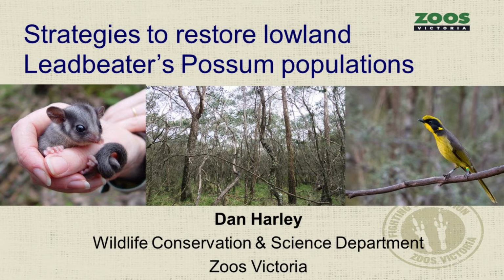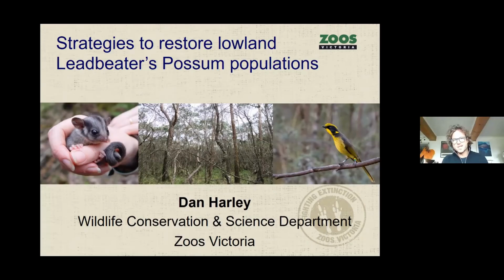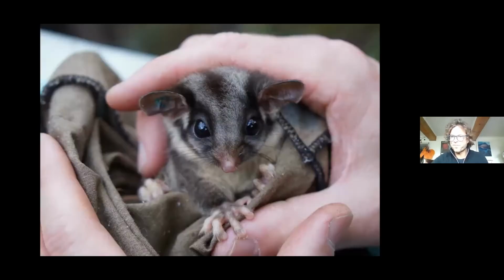So my name is Dan Harley, and I've been researching and monitoring the lowland population of Leadbeater's possum at Yellingbo now for more than 20 years. This work forms part of my role with Zoos Victoria, which is really focused on developing conservation and recovery strategies for several of Victoria's most threatened species. And as with the Helmeted Honeyeater, Leadbeater's possum is listed as critically endangered.